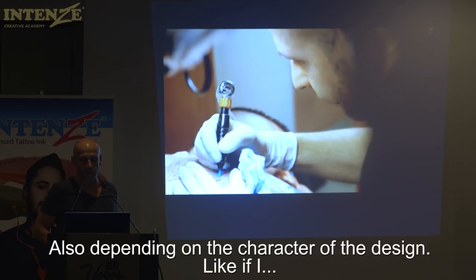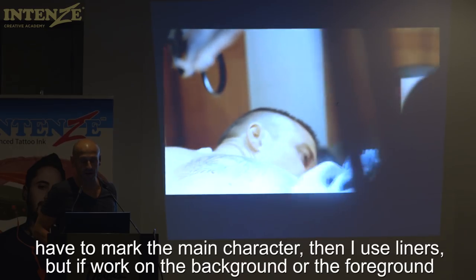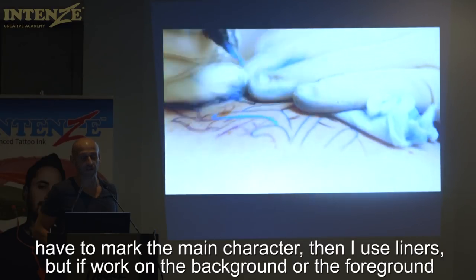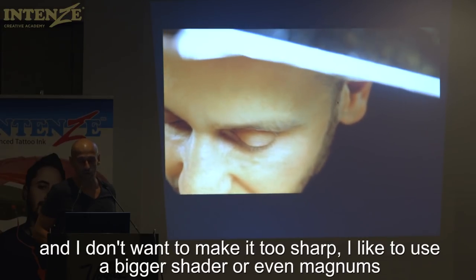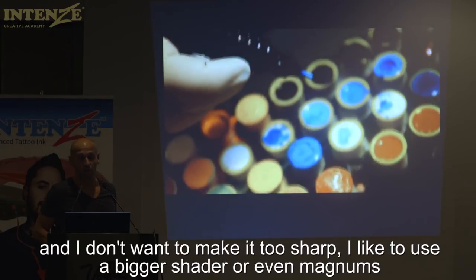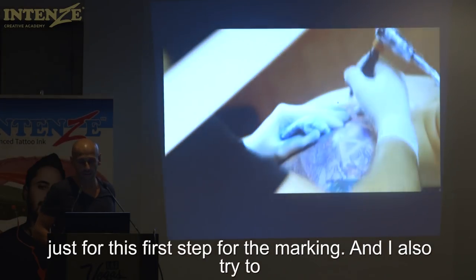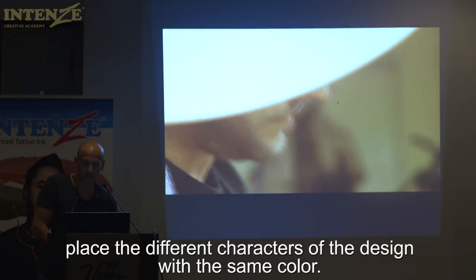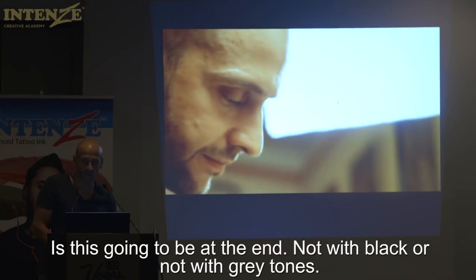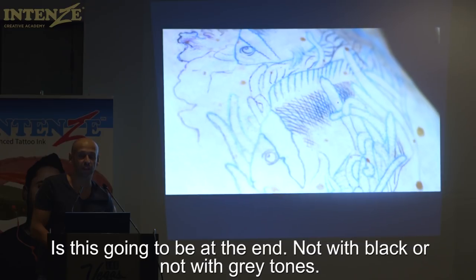Also, depending on the character of the design, if I have to mark the main character, then I use liners, but if I work on the background or foreground and I don't want to make it too sharp, I like to use bigger shader needles or even magnums just for this first marking step. And I also try to mark the different characters of the design with the same color as what they are going to be at the end, not with black or gray tones.